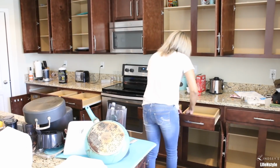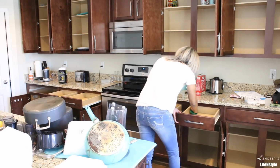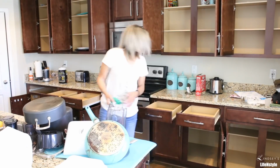The number one thing that you're going to want to do is toss out any broken items, or donate anything that you have duplicates of. That is what she wants you to do.